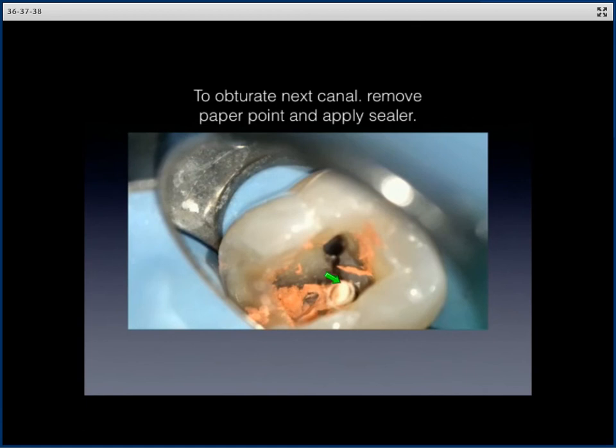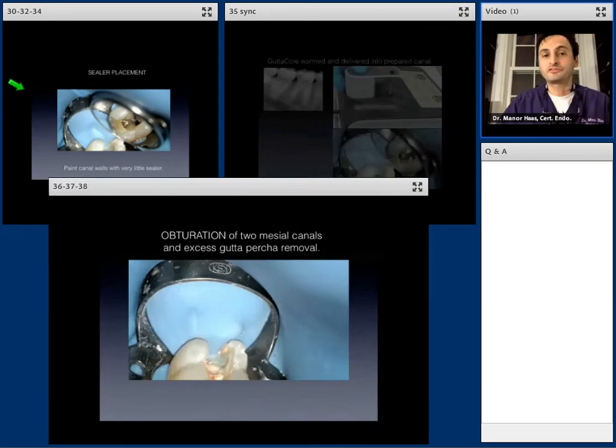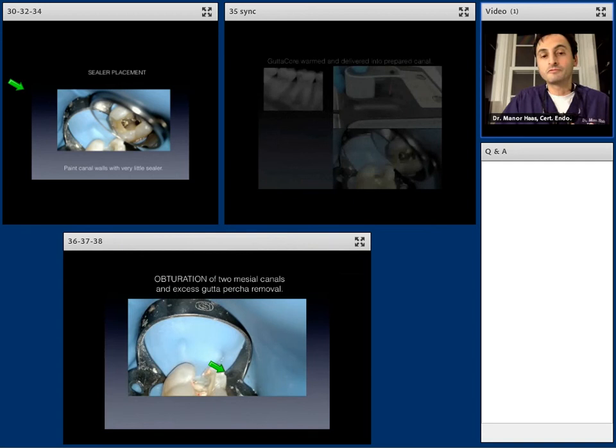Now, John, we'll go back to our slides, please. So that's a tip that I have, in case you're worried that you may have sealer overflowing into the other canals, let's say in molars. I like to use paper points that I cut at the orifice. It's a tip that I've just used myself over time.